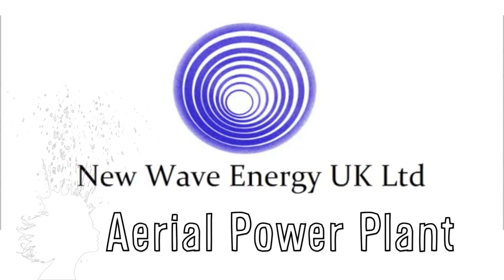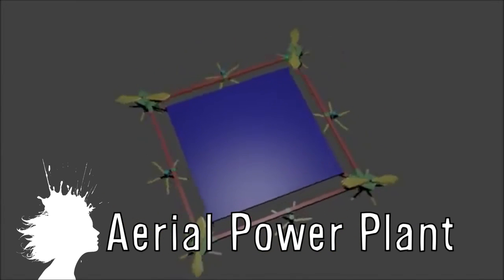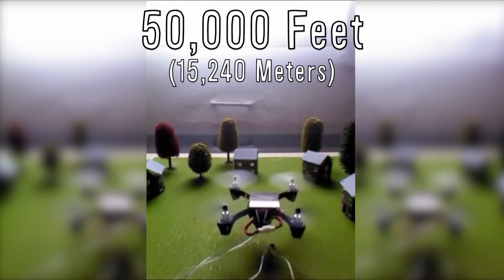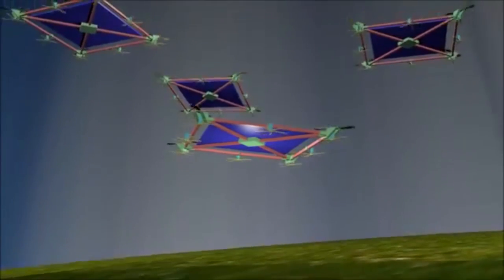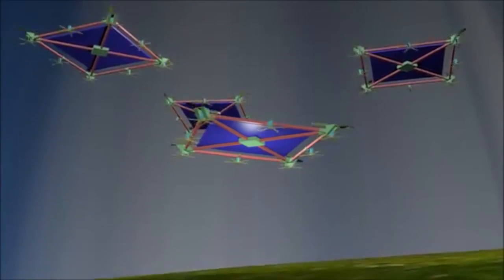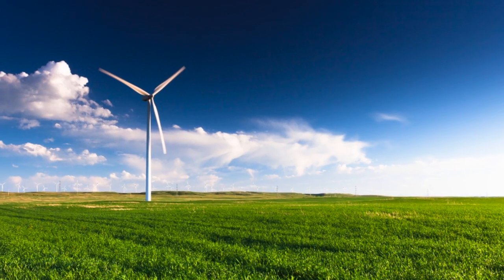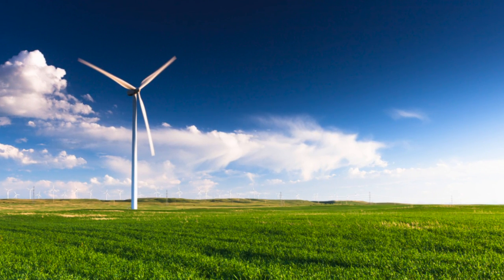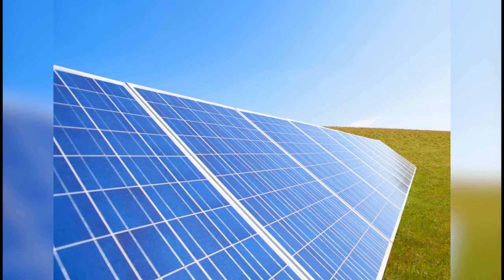New Wave Energy UK is looking to create a high-altitude aerial power plant. Positioned at 50,000 feet, unmanned aerial drones will harness multiple forms of renewable energy, where wind patterns are more reliable and solar energy is stronger. There's also a smaller probability of weather interference, so unlike green energy used today, such as windmills and solar panels, there won't be downtime where fossil fuels are relied upon as a backup.